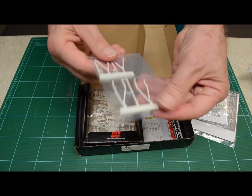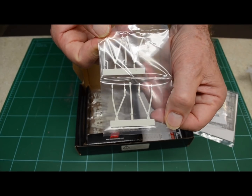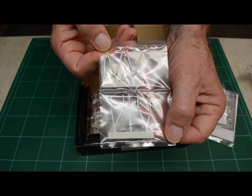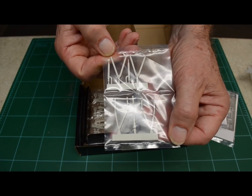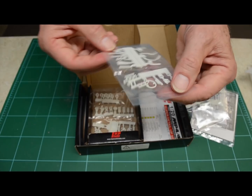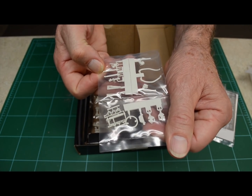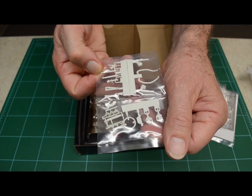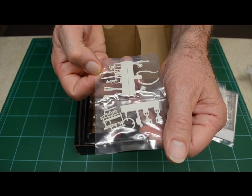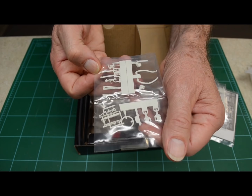Here's some suspension pieces. Now these are taking the place of the suspension pieces that come with the kit, and a lot of these pieces are in the kit already. But you know, we're going to replace them with some more realistic ones. Here we've got a new steering wheel and other small fittings. I can't really tell what some of these are. Looks like a combination of some more electrical engine stuff, maybe even some suspension pieces in here too.